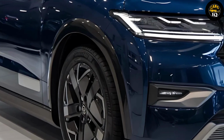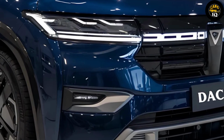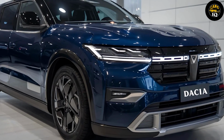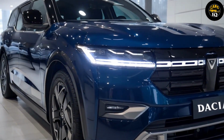Off-road capabilities. It's not a purpose-built off-roader, but don't underestimate it. With increased ground clearance and traction technology like Extended Grip, the Lodgy handles gravel roads, countryside drives, and light snow with ease.